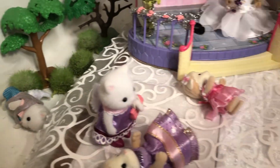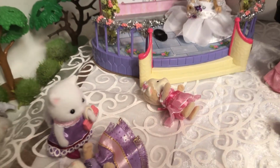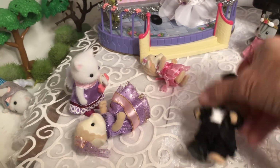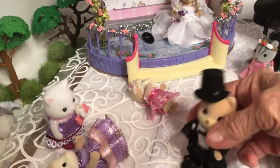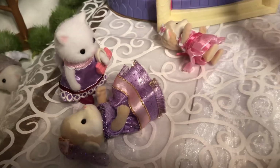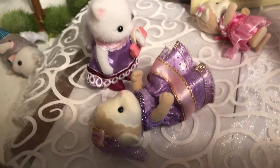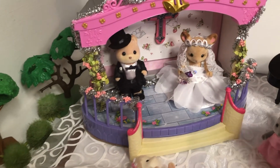Okay, now the groom has fallen down, so we'll get him back. Okay, and Mr. Caramel Dog, I made his tuxedo and his hat. It's not the best, and he fell right out of his shoes, which I may or may not be able to get back on him. There we go. Now we're good.